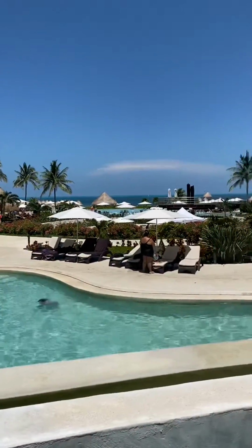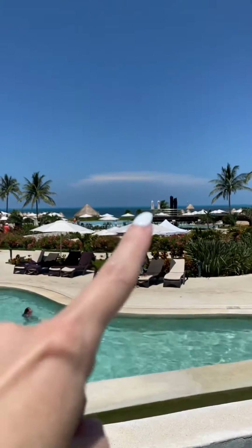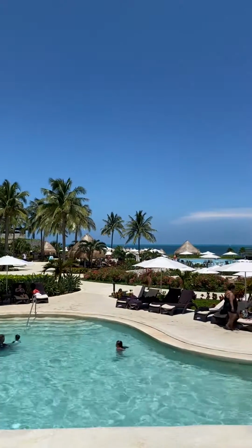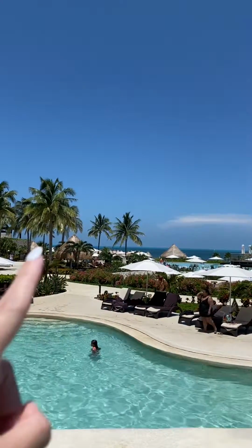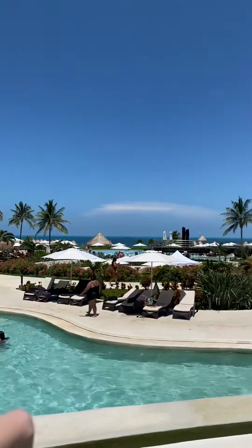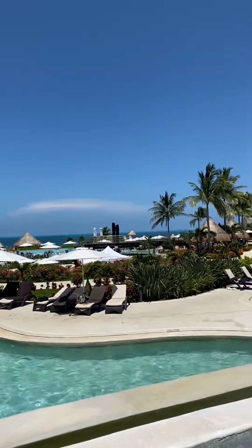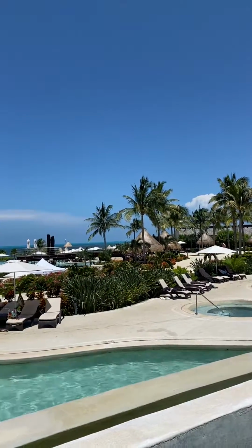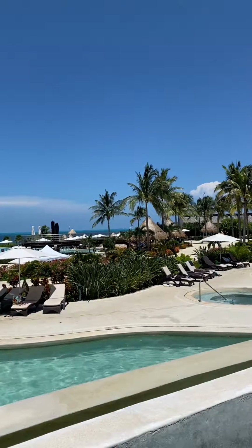And then there's another swim-up bar out at this pool over here with an awesome view of the ocean. Then you have the Preferred Club beach bar out there, and you have the regular beach bar out this way. Also, the dolphins are out here. We swam with dolphins yesterday, and they are out right there on the beach. Very, very cool.